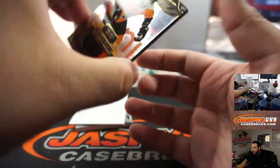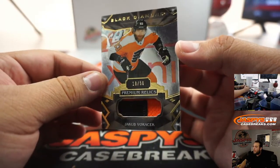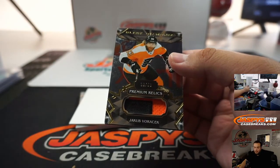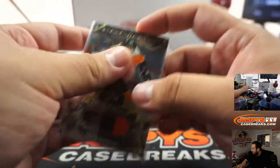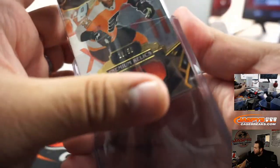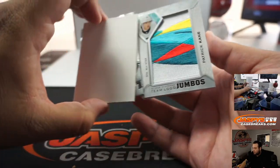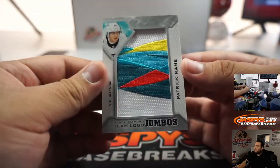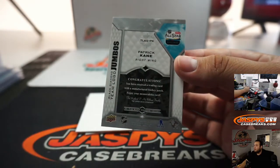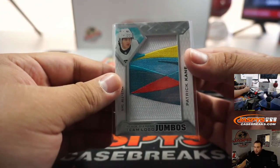And we got premium relics, Jakub Voracek. 18 out of 50 for the Flyers. Ryan Redmond, you got the Flyers, there you go. We got All-Stars, Patrick Kane. So that'll be going to Chicago Blackhawks, which is Adam Wilson.